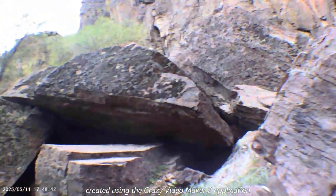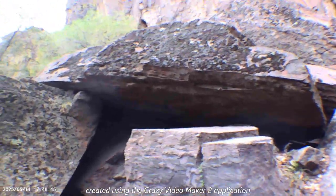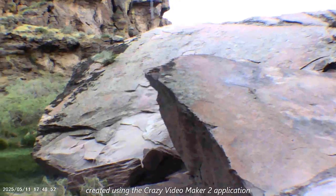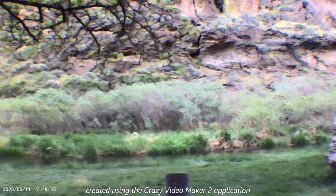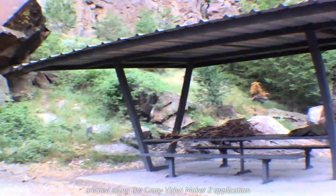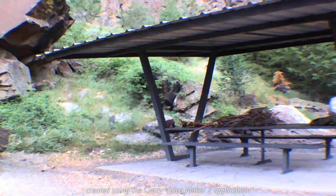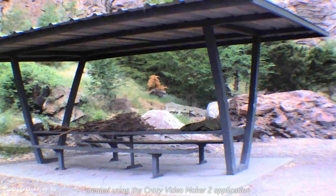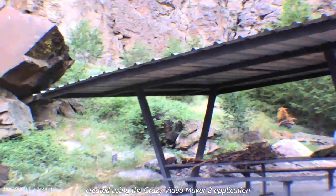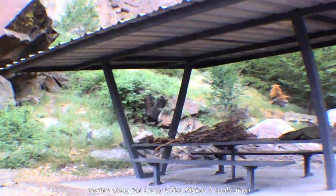Now, there are tons of nice rock overhangs throughout here that I could put the wood in, and normally I would, but Idaho's wonderful Park and Rec department gave us a beautiful covered picnic table. So we put it under there, so if it rains, we don't get wet.